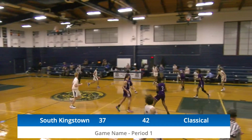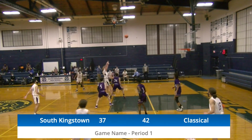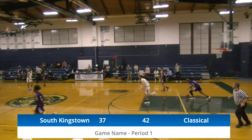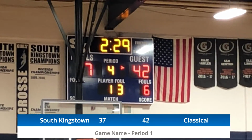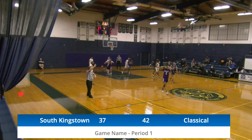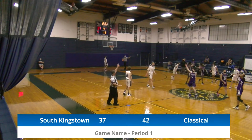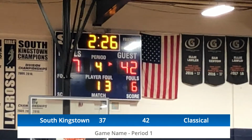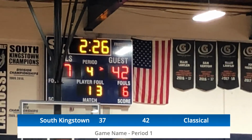Holland with the rebound. Hazard with the ball, giving it to McGonigal. McGonigal jump shot, no good, no cigar. Buchanan with the ball. All right, Buchanan leading up the court, giving it to Array. Array's going to go right to the basket, passing it to Fitzpatrick, but it's a traveling violation on Classical. Another call Classical is not happy with. Trying to do the jigger step, no cigar.